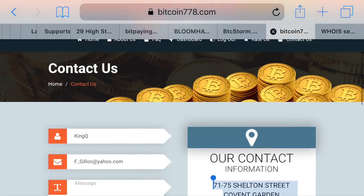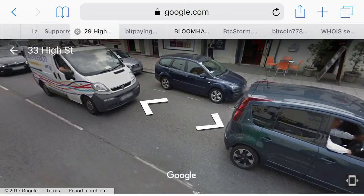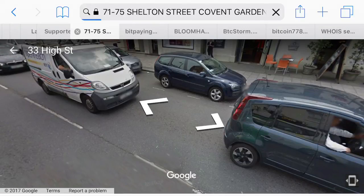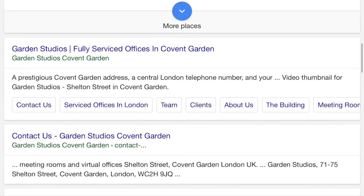So we're gonna copy that. I'm gonna put that in, what, here, I guess. We'll put it in Google. And then we'll see if it has a picture. Oh, look, it might actually be one.